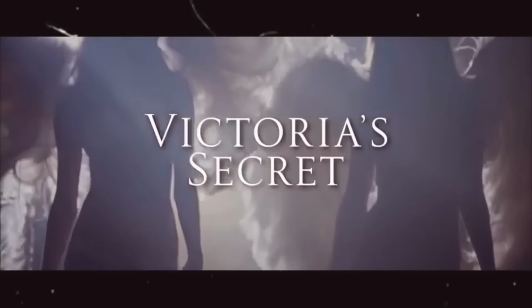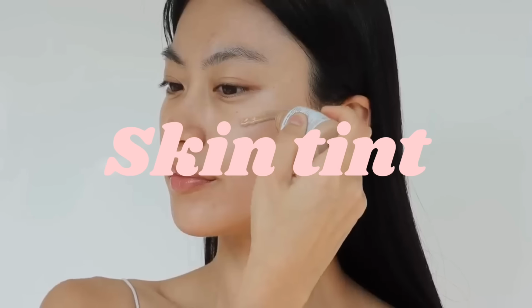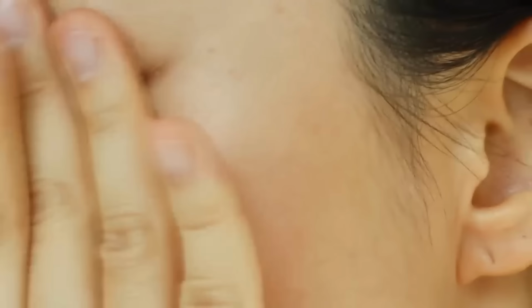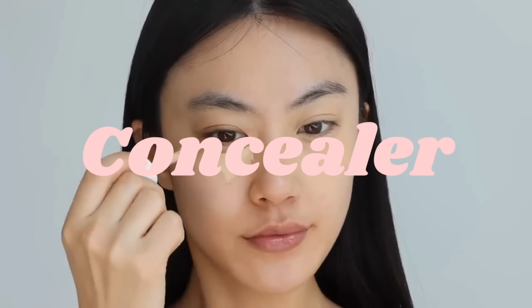The Victoria's Secret angels typically go for a natural, glowing makeup look. Their whole routine is about the glow, so you can start with a glowy and bright base. Use a skin tint or a very light foundation, and apply very little to achieve a natural finish. Additionally, use a concealer to brighten the under-eye area and camouflage any blemishes or dark circles.